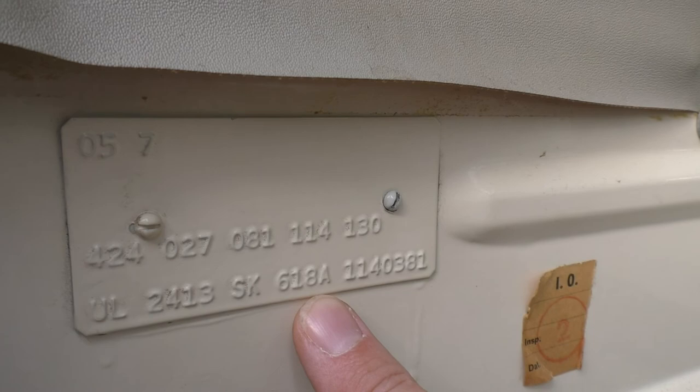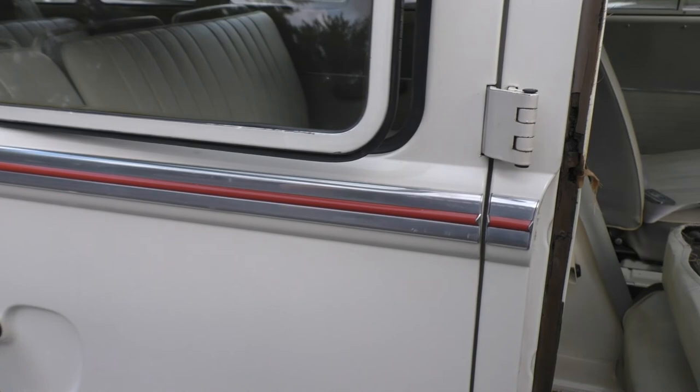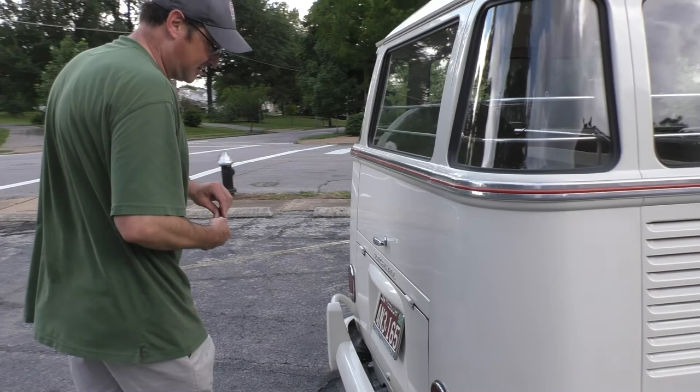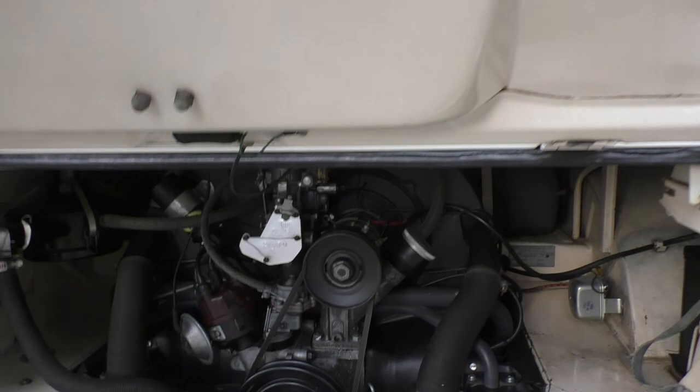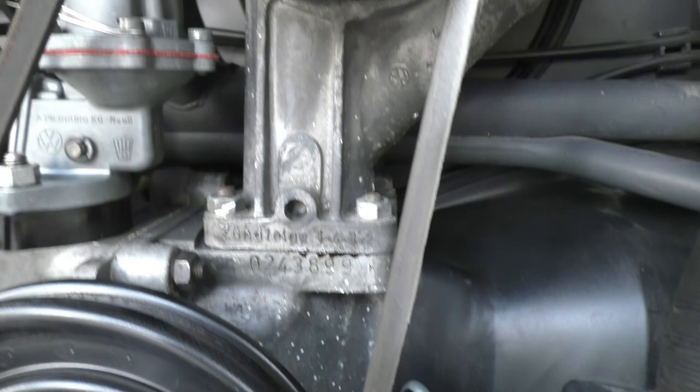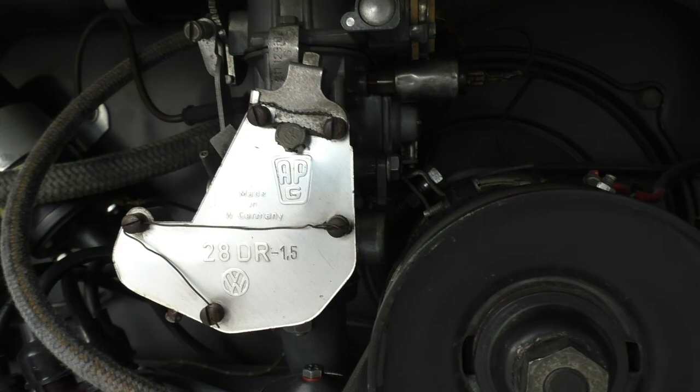So 63 was the first year in the buses of the 1500 engine. So this was the first big engine Volkswagen, if you can call it that. And this engine is original to this bus. It's been refreshed from sitting, but it's essentially the original engine to this bus with every original component on it, including the original governor, the distributor, fuel pump, carb. Everything is original to this bus. Every hubcap, everything on this bus rolled out of the factory with it and has never been changed.